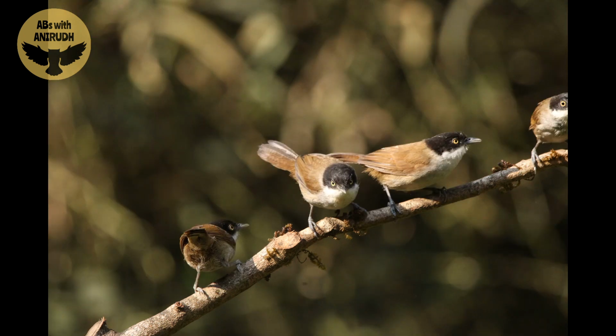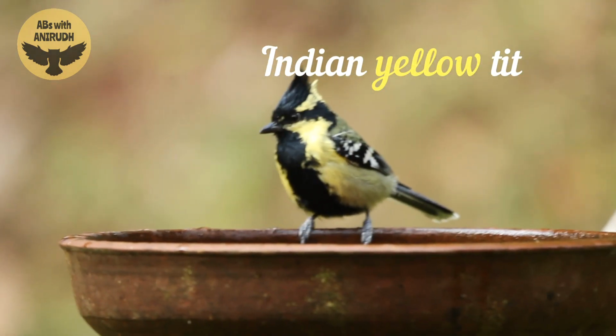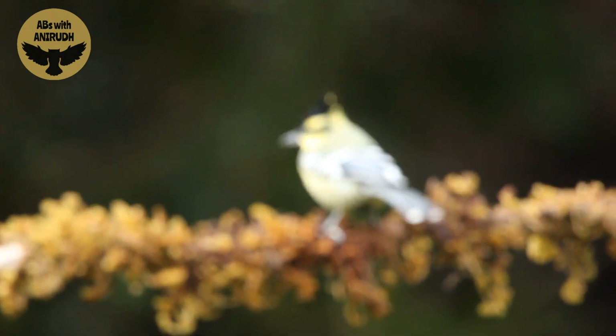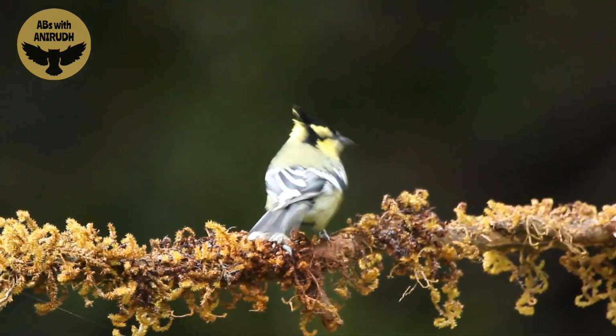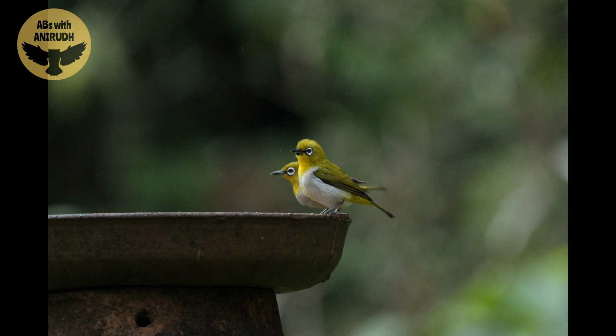The monarch also came back to take a dip. These cute little birds are called Indian yellowtits. They gave me a lot of good poses and shots. I had a quick glimpse of the bronzed drongo. This is the oriental white-eye. They love water and live in big groups.